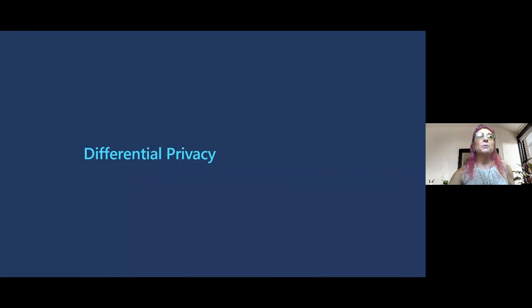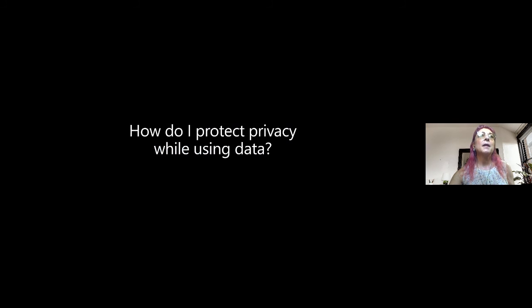So let's talk a little bit about differential privacy. This is a very interesting area around how do I protect privacy while using data. As the amount of data that an organization collects and uses for analysis increases, so does the concerns around privacy and security, which has been a running theme throughout our entire talk here. Analysis is required for data insight. And typically, the more data used to train models or AI models, the more accurate they are. But when personal information is used for these analysis and for these ML training models, it's especially important that the data remains private throughout the use. So how do we do this?